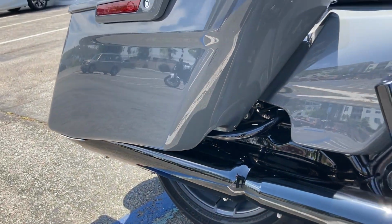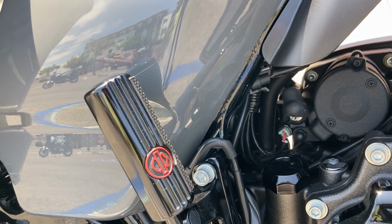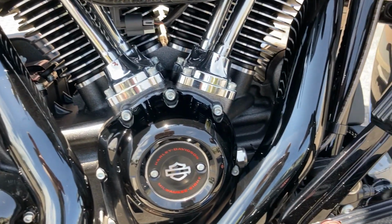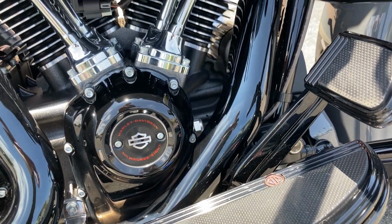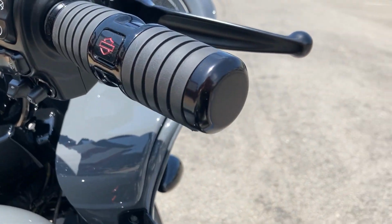Beautiful exhaust. We have the bar and shield logo everywhere. Passenger pegs, rider floorboards, and on the grips as well.